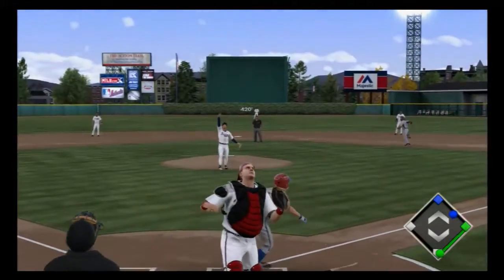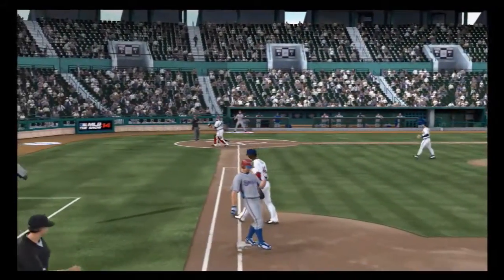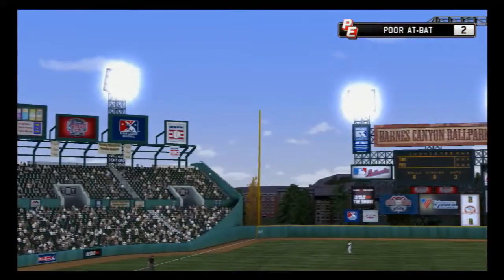Now a swing, and he pops him up right up the chute. This may be tough behind the plate. Reese is there to make the catch, and the side is retired.